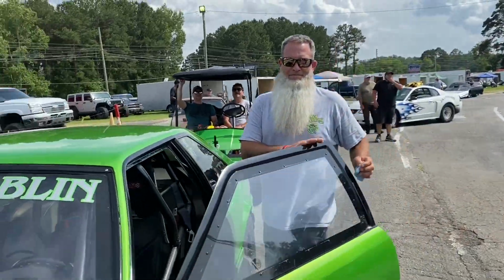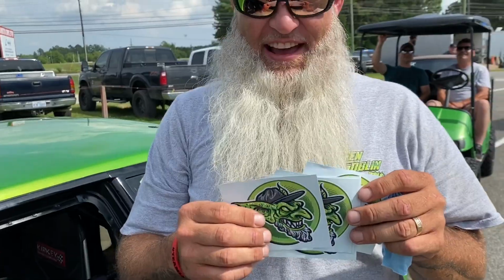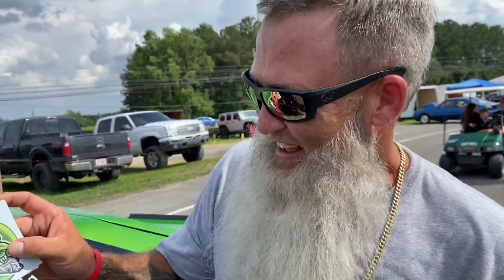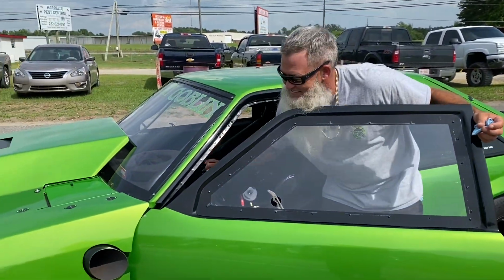Hey, where's your stickers? Where's your stickers? Got them right here. No, you don't get one. You don't get one to the end of the track. No, let's go ahead and take it and stick it on there. And so he's going to sticker the cars up that he puts on the trailer.